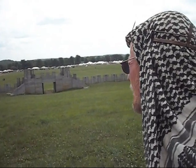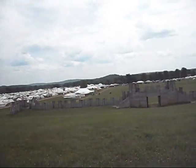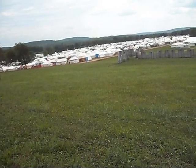But on this side we can see there's nothing back here, so it's fairly safe. We're going to continue on. If you look ahead, right there we can see there's the pedestrian gate. I think we're going to make it in pretty short order, so things are looking good so far.